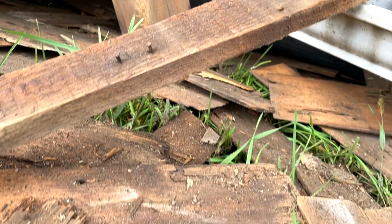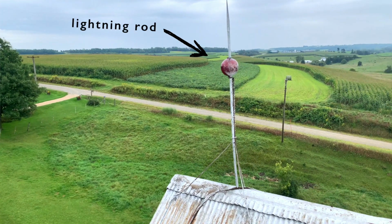The barn owner wanted the lightning rod that's on top of the barn. So I'm gonna venture up there, get that thing off, and we'll keep getting this roof taken off a little bit at a time.